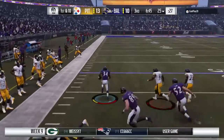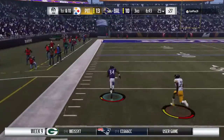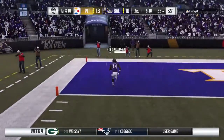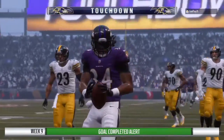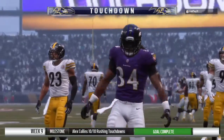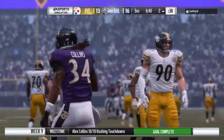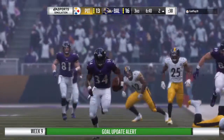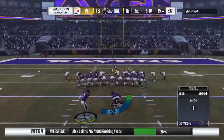Big-time jaunt. Now there goes Alex Collins. 30. Past the 20. They'll take it into the end zone for a Ravens touchdown. Alex Collins, his 11th touchdown of the year. And the Ravens are in for 6.